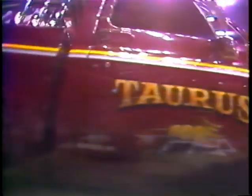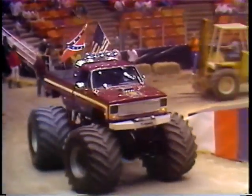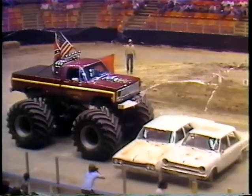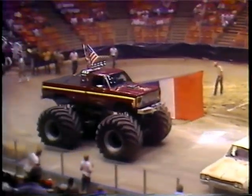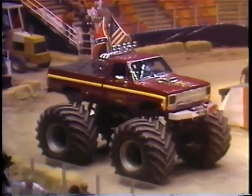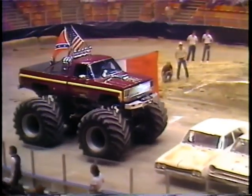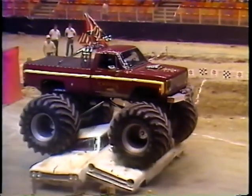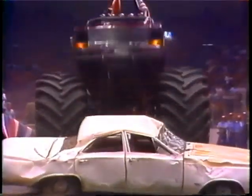All right, Taurus, blower motor Chevrolet. What do you say, Chevrolet? Jack Wilman and the Taurus monster truck. Over 15,000 pounds. 1,500 horsepower. 512 cubic inch Chevrolet. Get your cameras ready because he does something that no other monster truck in the United States does. Let's get him a little bit flatter. Up, up.